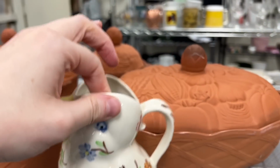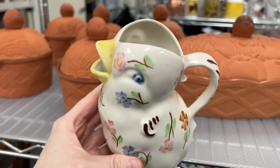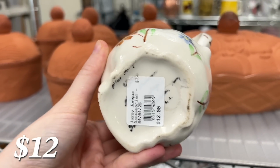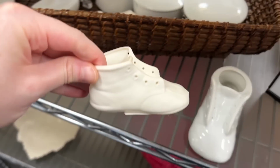Here's another example of something that I wouldn't bring home to decorate with, but I think it's so cute and I love to see it out. It would look so adorable in a little vintage cottage kitchen.